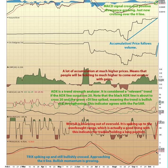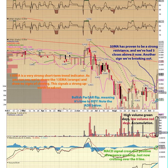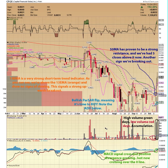And then the last indicator on this chart would be the TRIX. And the TRIX is spiking up, you'll see right here. It's still bullishly crossed and it's approaching its 0 line, which means bullish momentum is growing. So basically, my opinion on this stock chart is that we're going to see a breakout very soon. All the short-term indicators are saying that there's going to be a very, very strong breakout.